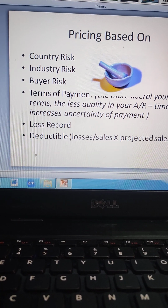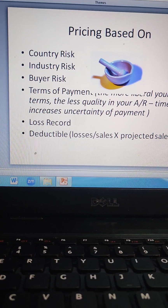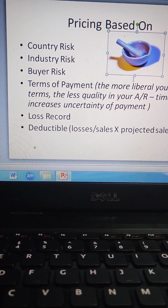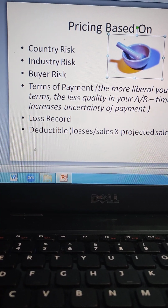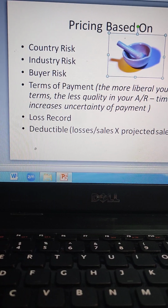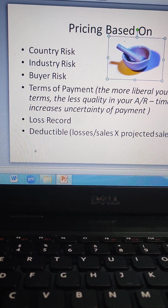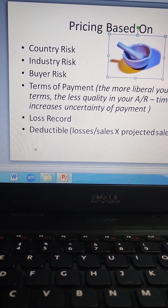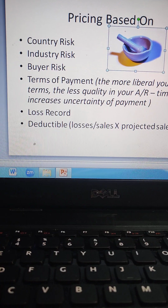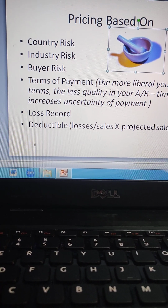Pricing is based on the country risk, industry risk and buyer risk. Terms of payment: the more liberal your terms, the less quality in your AR. Time increases uncertainty of payment, and loss record is required. Deductibles are applicable as per losses upon sales into projected sales.